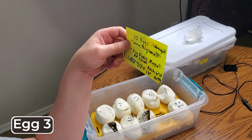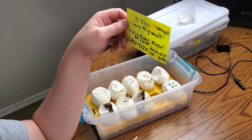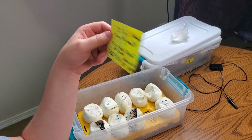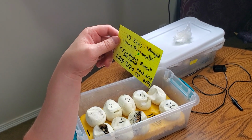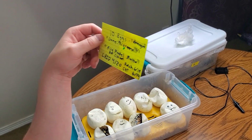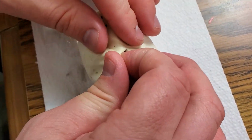Mind you, these were laid on April 20th. They were due to hatch, I believe it was the 19th of this month of June. And technically, I will look into cutting 5 days before their hatch date because they always pip for me. It's a day before quote unquote cut, and they've all pretty much hatched. Tells you what ball pythons know about what they're supposed to do.